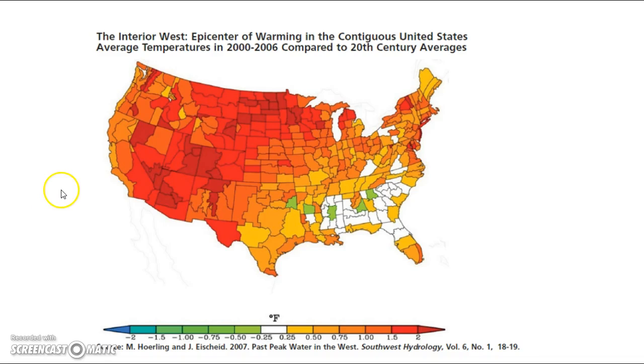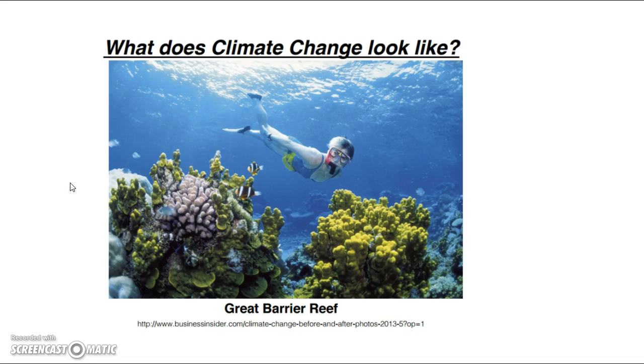We ended up last time considering the impact of climate change on the Rocky Mountain National Park in the west, in Colorado, and sharing the studies of scientists which showed the warming in the West in recent decades. Now we go to another example of what climate change looks like.